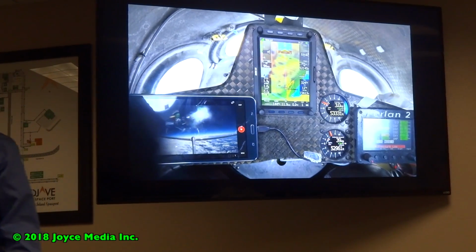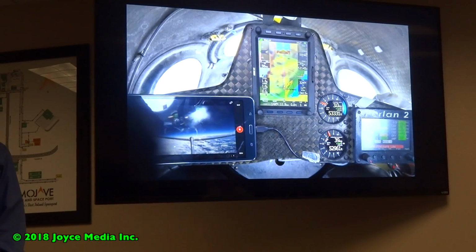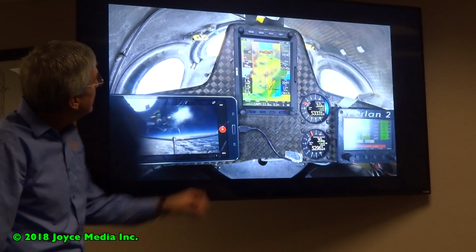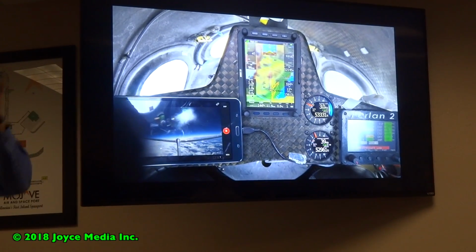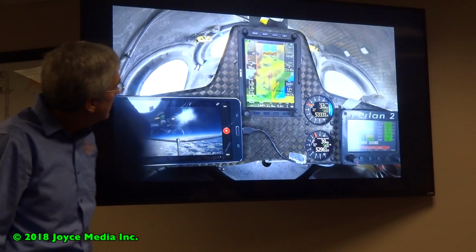It's a standard LX9000 flight computer, which has been modified for high altitude, so it records our altitude up to above 100,000 feet if we ever got up that high. And we've got an attitude indicator built into it. So we have an emergency system for flying in clouds. We don't intend to fly in clouds, and typically when you get high, there aren't any clouds.